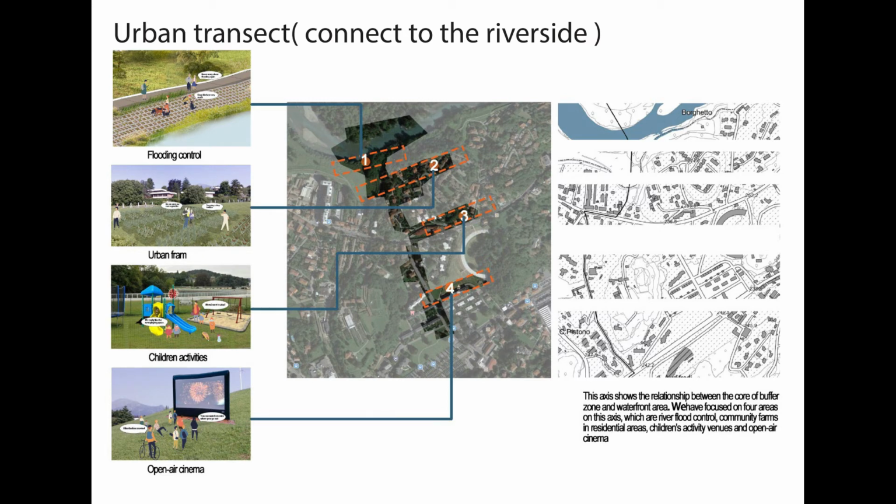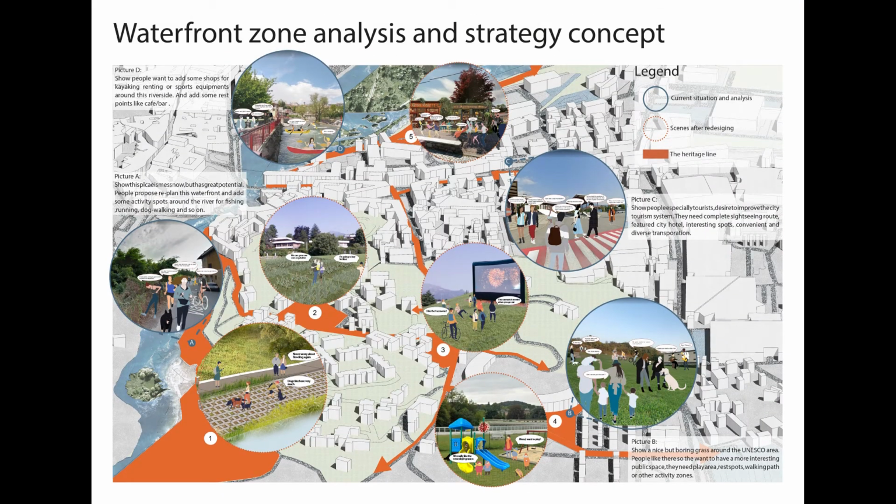This axis shows the relation between the core of the buffer zone and the waterfront area, focusing on 4 areas of this axis, which are river flood control, community farms and residential areas, kids activity venues, and open-air cinema. In this part, first, we use illustrations to analyze points A, B, C, and D, to show the problems and the functions that users really need. Then we make some plans around these places to meet the users' needs and enrich the city public spaces.